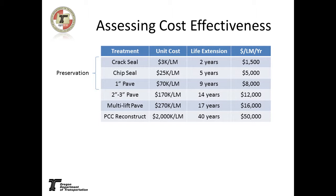This one happens to be highly variable, and of course it depends on the road. But $3,000 a lane mile is probably a high number, but that's a good average. And then we have, of course, the Cadillac treatment. We like to do some of those too in our mix of fixes. Those cost us a couple million dollars per lane mile. But notice there's a big difference in how much life they give us.